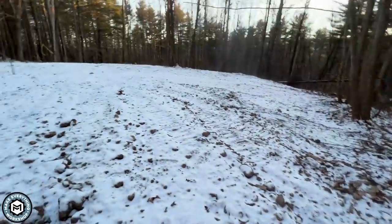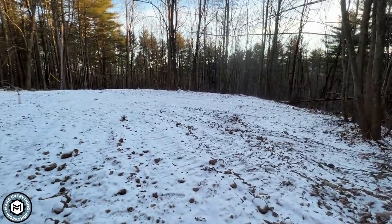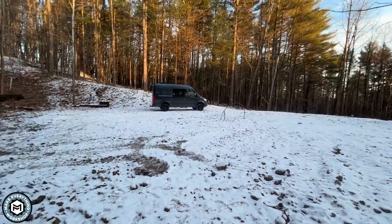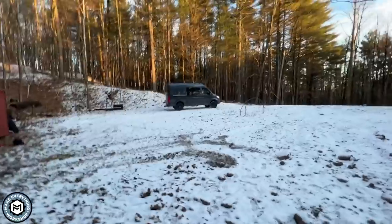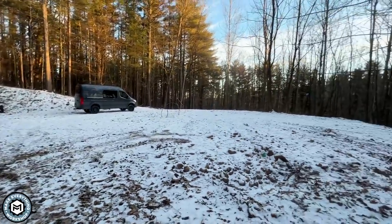The idea is now that I have this pad to be able to put a camper up here and then build some, you know, I could build a really nice size garage here. I mean, my Sprinter is a pretty big vehicle and it is just dwarfed on the scale of this property now that that house is gone. I mean, look at this.